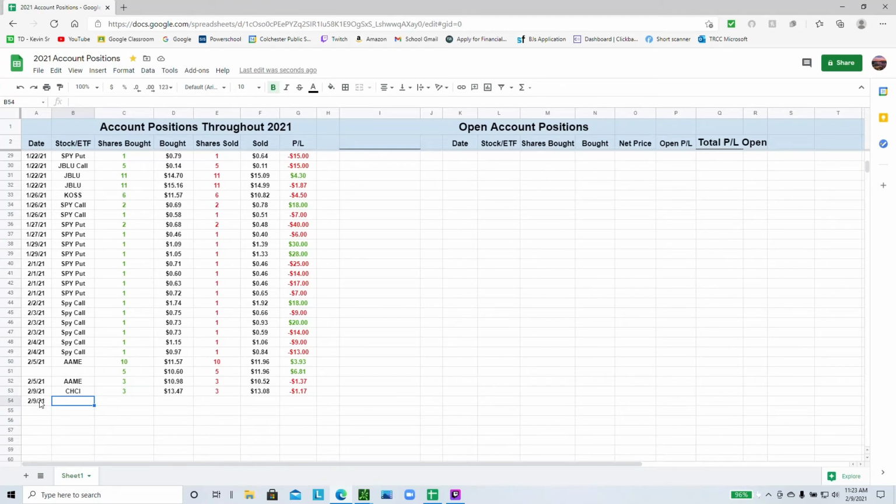Oh yeah, I bought CALV. I bought three of them for $35.95667. Why is it always 667? That's kind of weird. It's always like that. Keep getting emails from colleges. And I sold three at a price of 40.50. So I made 13.63 on that trade, and then the other trade I lost money on. So I'll show you that.